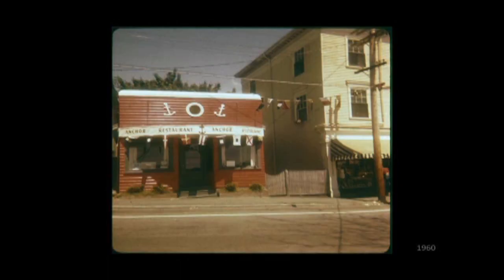And the Anchor restaurant was kind of diagonally across from the Driftwood down on Front Street. And you can see this was the Delta being launched, I think 1963. Here's the Driftwood. There's that Anchor restaurant. There was a liquor store for many years on the corner of State. This is State Street coming in. And I love the old cars.